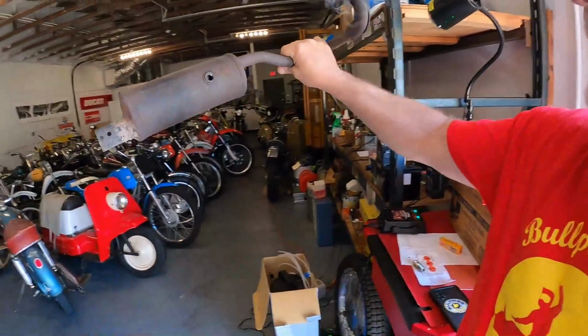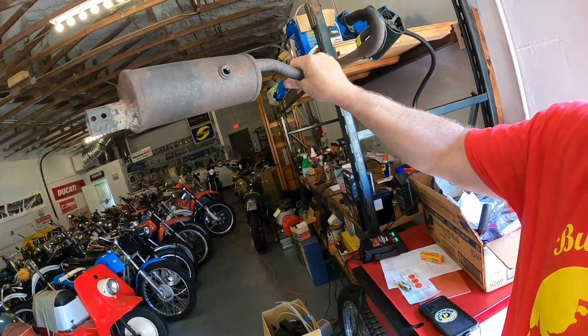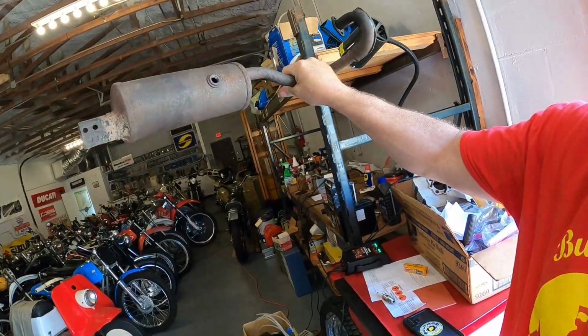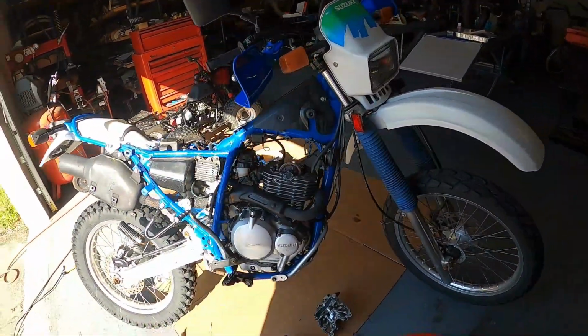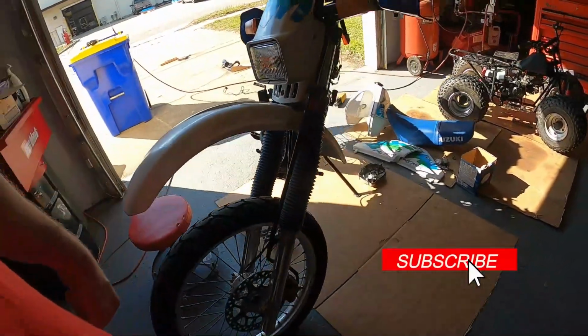I think that worked. I can look at it. I can even look at it with a bore scope. Doesn't come apart, but that took care of it. She's clean. Tune back and we'll see how this thing goes back together.